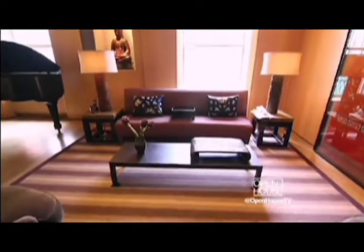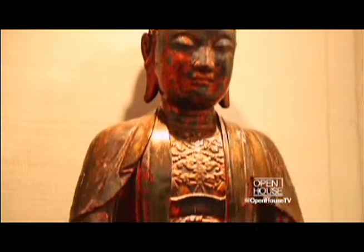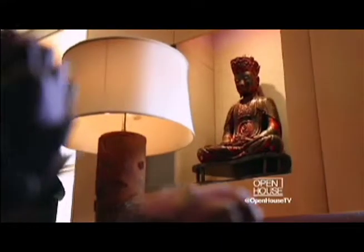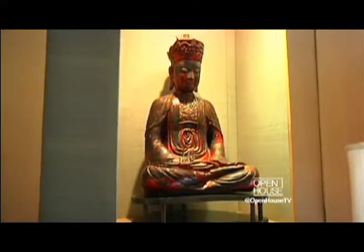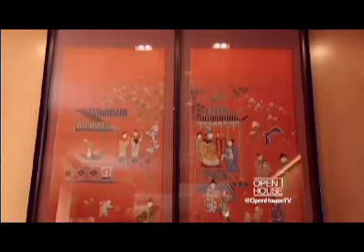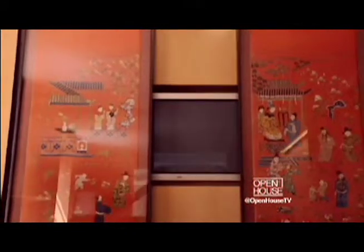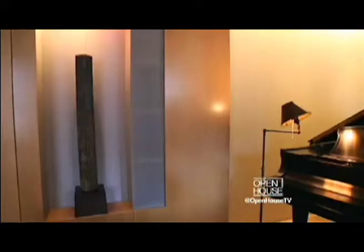I especially love this Buddha because of its patina. It has that cinnabar color, which is very much reflected also in this textile silk fabric that became part of the door that opens into a TV. And here is this stone obelisk, which seems to fit perfectly into this niche.